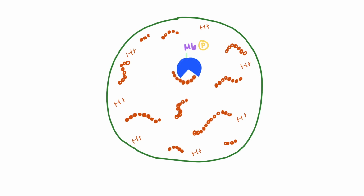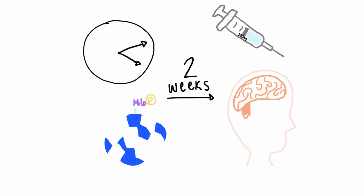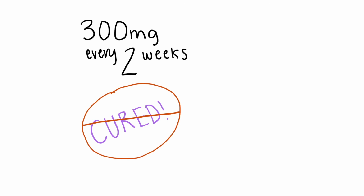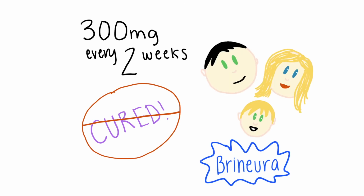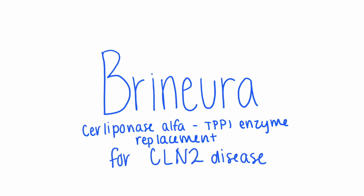Here, the enzyme is activated and it is able to cleave peptides to prevent further buildup. After a little while, the replacement enzyme is degraded and the patient must be administered another dose of Brineura. While it does require continuous treatment and it is not a cure, Brineura has helped many families see a slow progression in their children's symptoms and likely extended their lifespan.